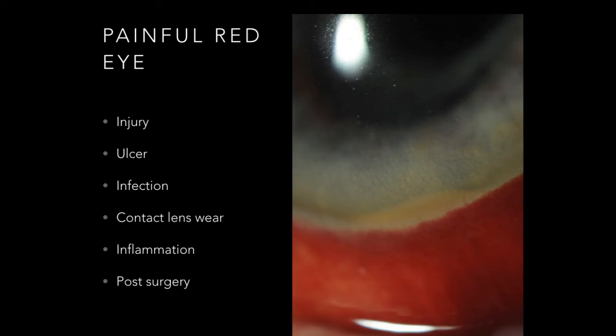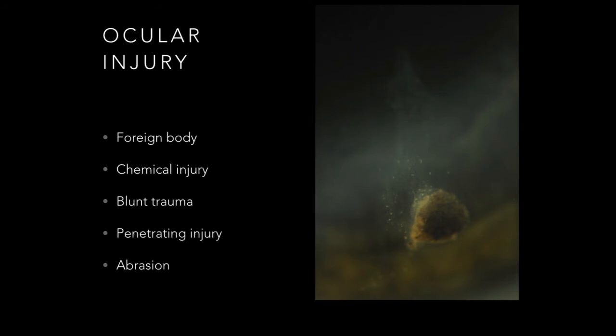So any of these sorts of symptoms, really pain, something very sensitive to light, and any of these other risk areas should really be seen on an urgent basis.